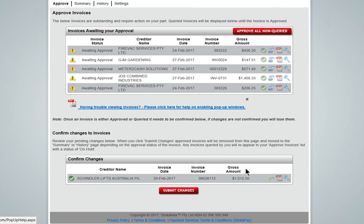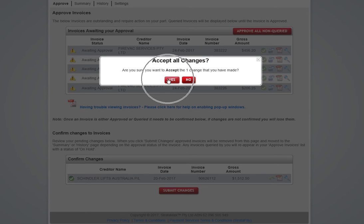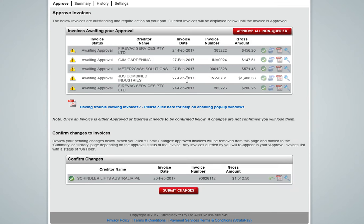There is a second step. So if I scroll down to the bottom of the screen, I'm now looking at the confirm changes to invoice area of the page. Once I'm happy with the changes, I click the submit changes button, and I get a further confirmation that I'm about to change the status of that invoice and I'm about to accept it. It's important that these steps are confirmed, because once these steps have been confirmed, the contractor will be paid very quickly by our system. If at any time you believe you've made a mistake, you can press no.